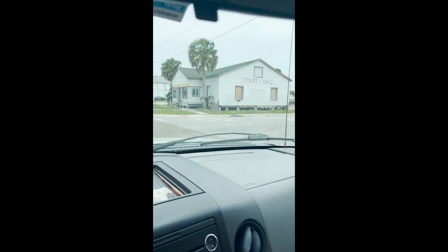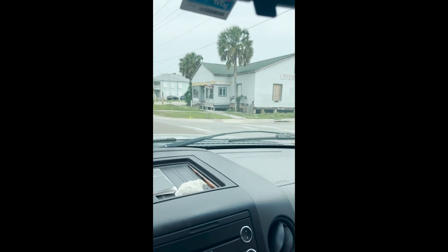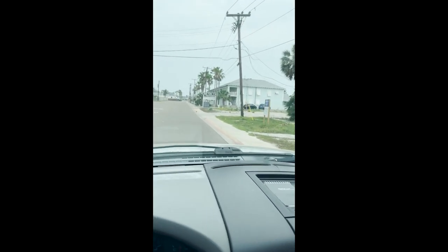So right here is Alister, and we're going to do that as a separate video because that's the main street through town. There's old Liberty Hall. They blew that one. It was a historic building, and anyways, they're selling it because they blew it.